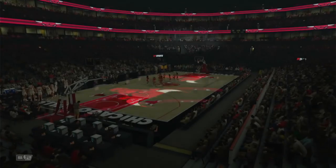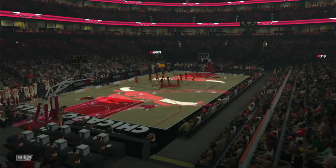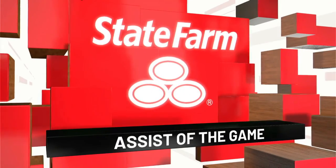And a quick look now at the State Farm assist of the game. And he's always been the favorite to bag this honor. These kind of feeds are his bread and butter. Control the pace. Get it to the right guy at the right time. These requirements top the list if you're a good point guard.